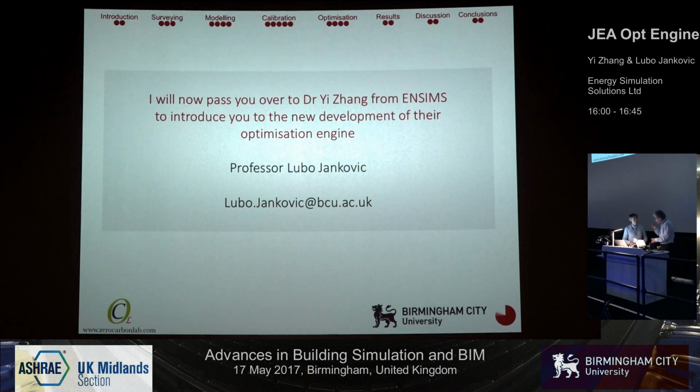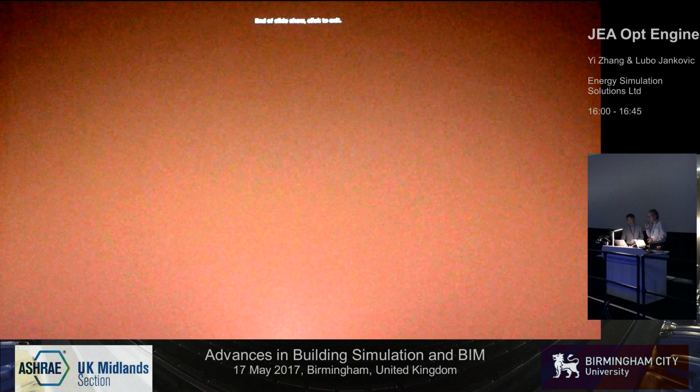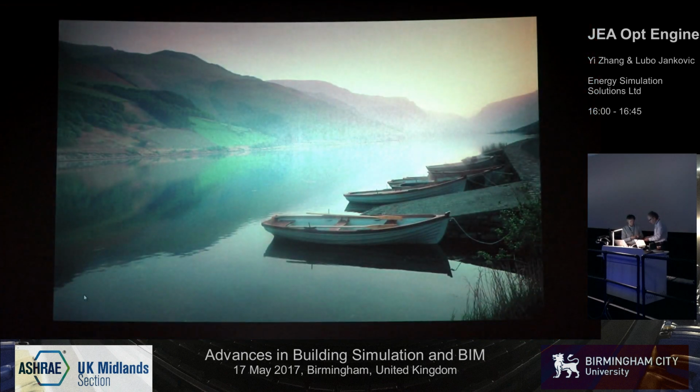If I may just add that we are conducting post-occupancy monitoring of these buildings, and we are going to be using multi-objective optimization to actually get some building parameters calculated in that way. Thanks very much.